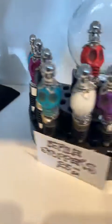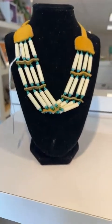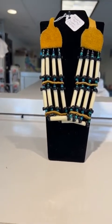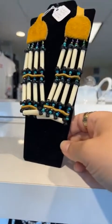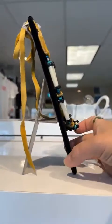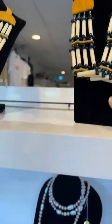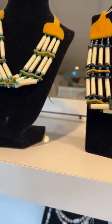We have some bottle stoppers. These are made by Carolyn Bruce Designs. We have pearl necklaces, and also these necklaces that are made in the Yukon. This is a Yukon artist, Joseph O'Brien, and he's like a very well-known artist in the Yukon. They're made with leather. Really cool. These are $100 each. Yeah, $100 each. So those are pretty fun.